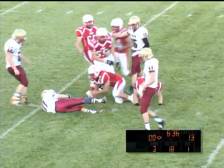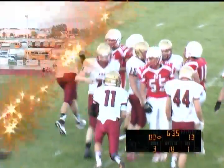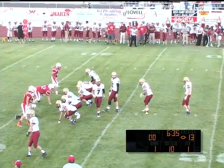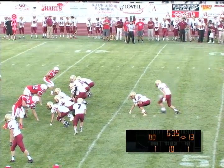And how about this for field position tonight for the Wasps camp? Juab started the first drive from their own 41, the second one, the Delta 15, and now they're at the Delta 42. And you can see why they're up 13-0. Yeah, put your defense in a tough spot.